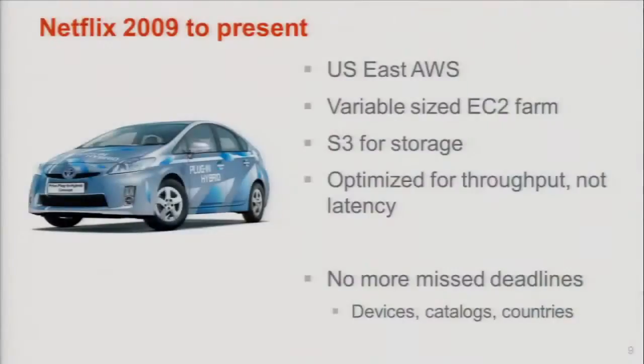So that's where we ended up, and we're still in a very similar situation. It runs in US East. It's a variable size EC2 farm. We've had it as high as 6,000 or 6,500 instances at any one time transcoding video. We use S3 for the storage, actually S3 RRS for the storage. And it's optimized, like I said, really for throughput rather than latency. And we haven't really missed deadlines since then.